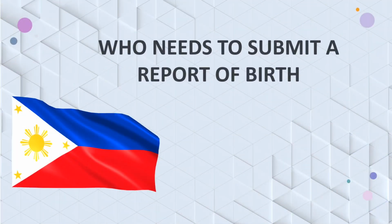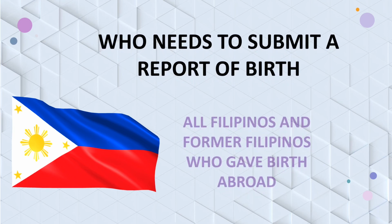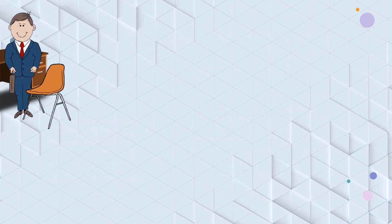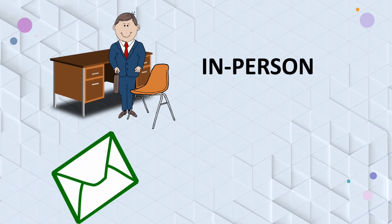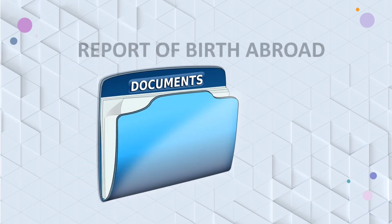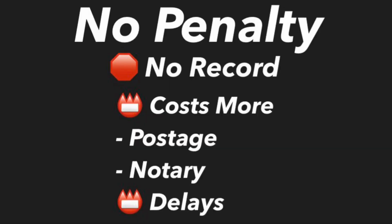Who needs to submit a report of birth? As I previously mentioned, all Filipinos or former Filipinos who gave birth abroad or who has a child abroad needs to submit a report of birth. You have two options. You can either visit the Philippine consulate where the birth took place, or you can mail out the documents. Please take note that you must submit or bring all documents and also the form report of birth.